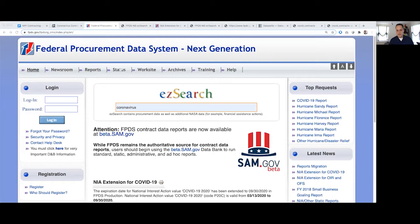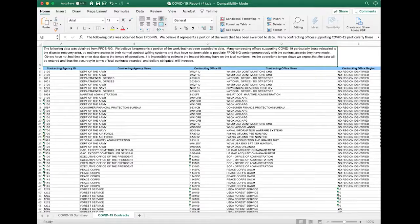It's a summary of what each department spends, and then it also has individual contract actions. At the moment, that's 35,000 rows of data of individual contract actions. Here's what the spreadsheet looks like.